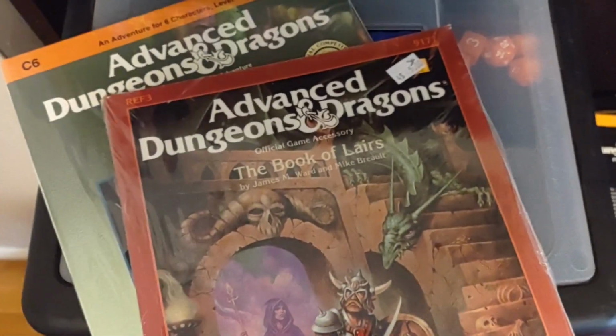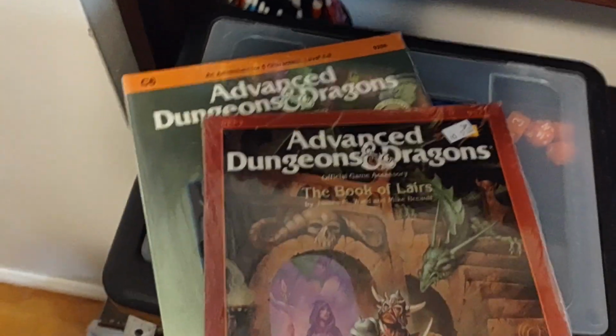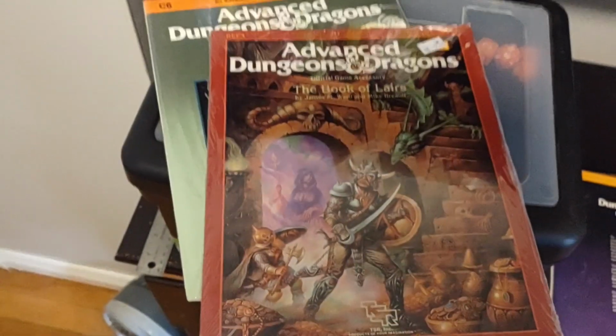Let me see if I can slightly adjust the camera angle here, so we can get a little bit more of this stuff in one shot.